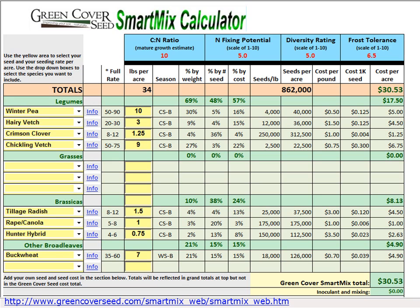This is just one example of an online calculator that can help to determine the best proportion of cover crop seeds to mix together whenever planting a cover crop mix.